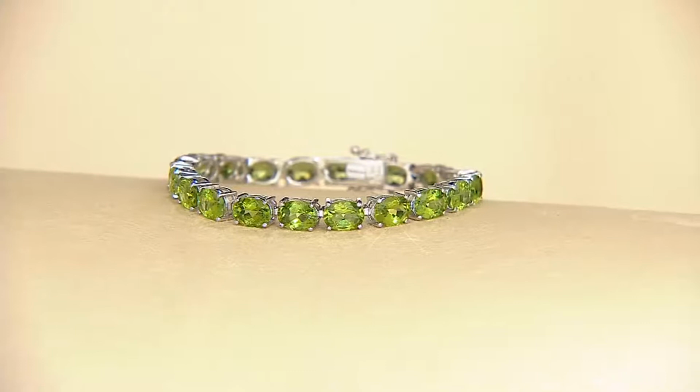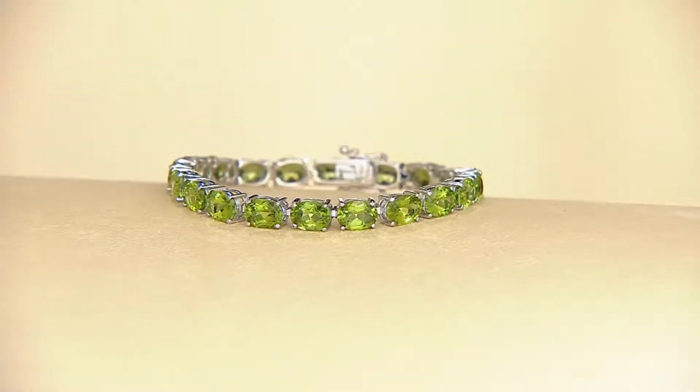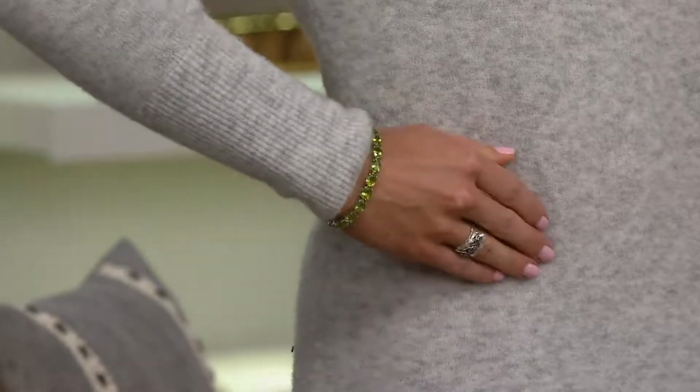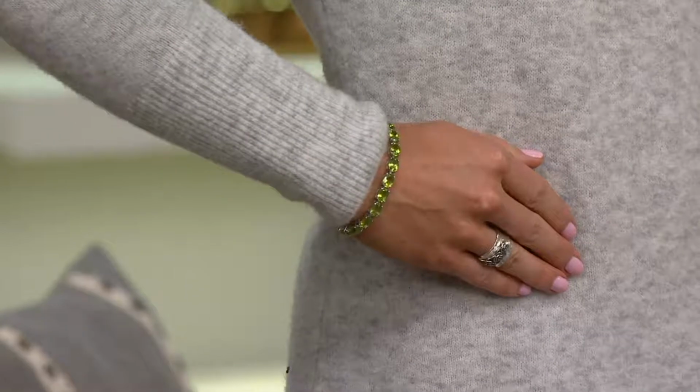And when you've got these beautiful prongs and the sterling silver all together, this is like the tennis bracelet that I always dreamt of having. You'd see the women wear the tennis bracelets and they were real diamonds, and they were thousands of dollars back at that time. This looks like the most beautiful peridot version of a tennis bracelet. Oh my gosh, and bold. And bold, and bold.